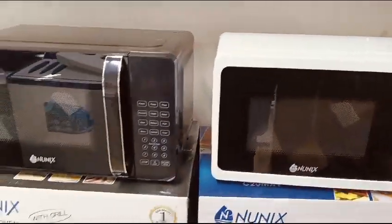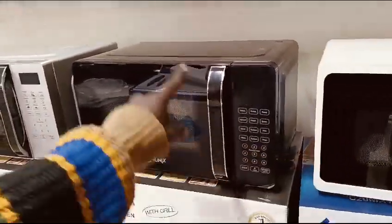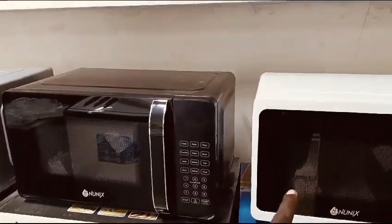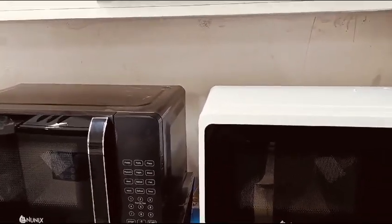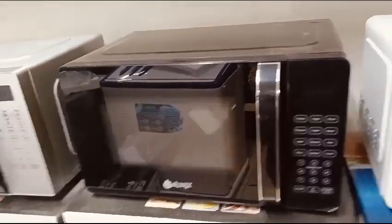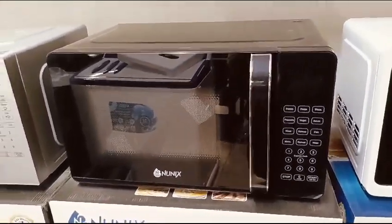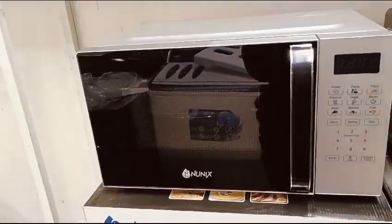Let's start here. So, this is a NUNIX 20-liter. By the way, they are all 20 liters. So, it's a 20-liter microwave oven. It has 1150 watts input, and gives 700 watts output. The second has 1100 watts input and 700 watts output.